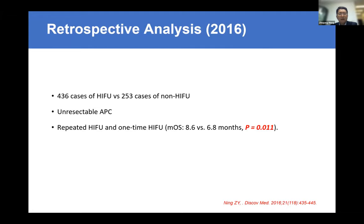In this analysis, the survival situation is almost similar from 2013 to 2016. But we have another finding: repeated HIFU and one-time HIFU have different survival times. In the first 5 years, almost all cases got just one HIFU because of medical insurance problems. After this 2016 data, we found that in some cases repeated HIFU has advantages over one-time HIFU.